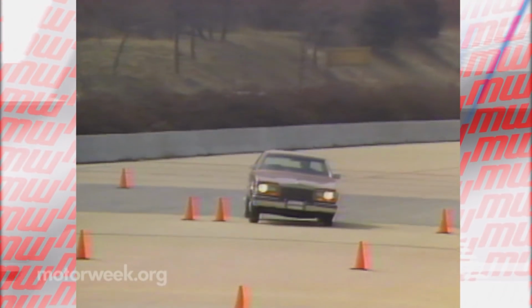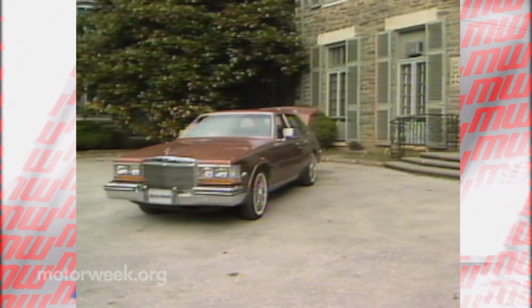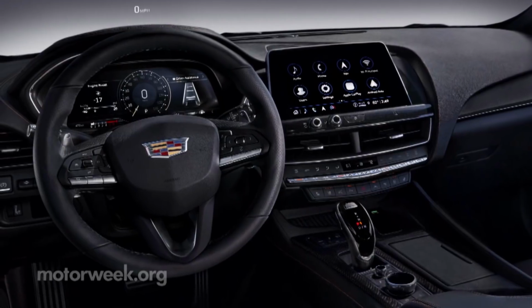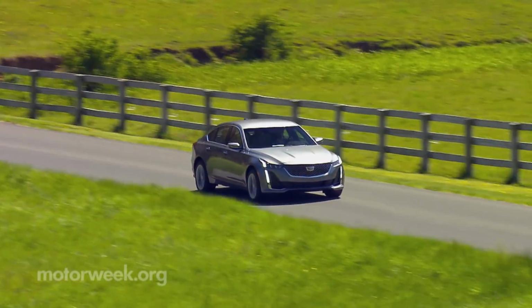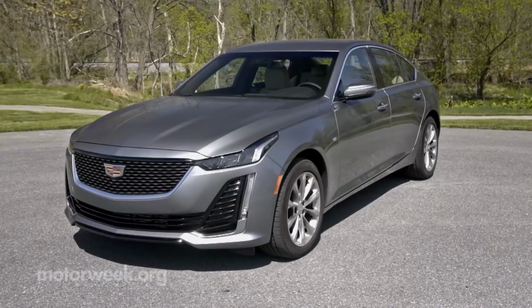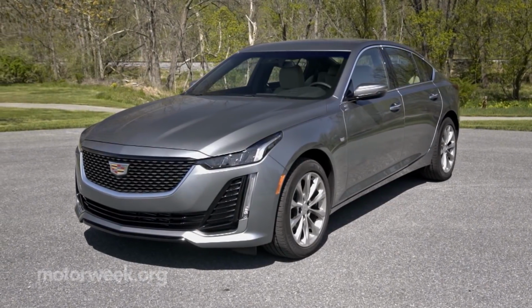This bustle-backed beauty was way ahead of its time with an available diesel engine, power trunk lid, automatic climate, and even an electronic dashboard. And ironically enough, an available 12-inch virtual gauge display is one of the CT5's updates for '21, along with next-gen Super Cruise and a special Diamond Sky edition. Our test car was more shades of gray, dressed in satin steel metallic.